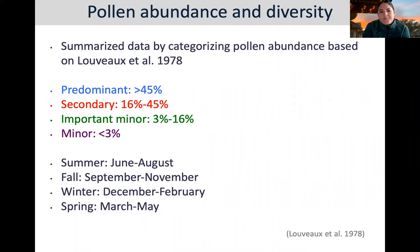We collected these homogeneous samples from each colony, and we summarized the data by categorizing the pollen abundance based on an old but important paper by Louveaux and others in 1978, where they had a pollen sample and identified the pollen therein and then decided whether there were any pollens that were represented in over 45% of the pollen grains analyzed. Those were the predominant types.